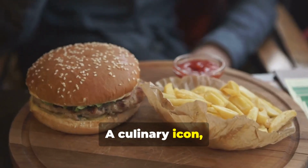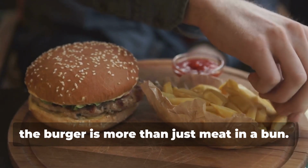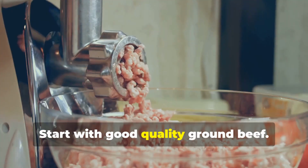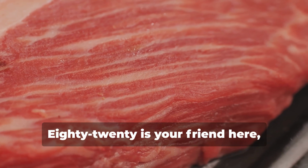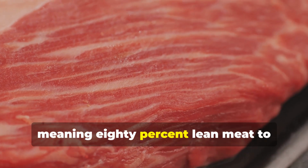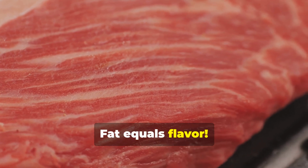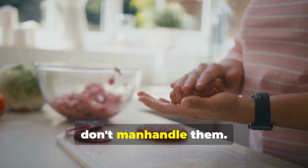A culinary icon, the burger is more than just meat in a bun. It's a blank canvas for your creativity. Start with good quality ground beef. 80-20 is your friend here, folks, meaning 80% lean meat to 20% fat. Fat equals flavor. Form patties gently, don't manhandle them.